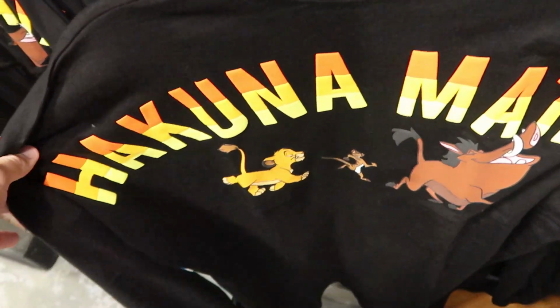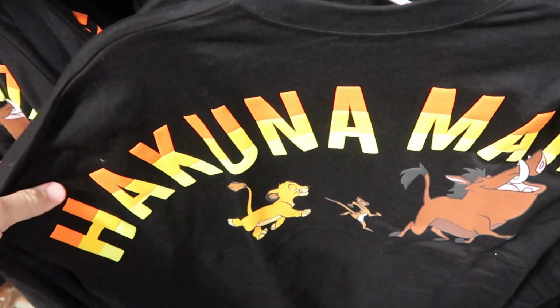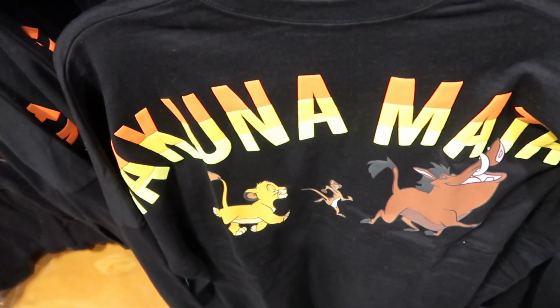And they're really cool for a good day over at Disney's Animal Kingdom. You have Hakuna Matata with Simba, Timon, and Pumbaa, but this is that brand new lightweight material. You have the characters on the back for $35.